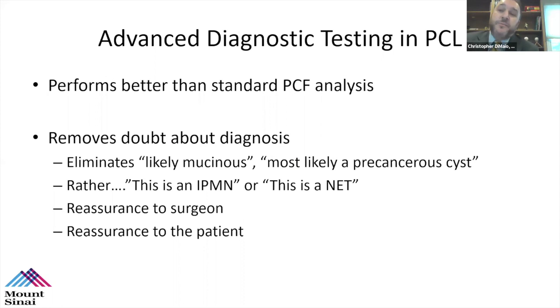So the hope is, and we'll obviously talk a little bit more about through the biopsy needle, but what I hope to show you is that these tools perform better than our standard analysis, be it cyst fluid or otherwise. And I think the most important thing these tools do is that it really removes the doubt about what we're looking at. It eliminates this whole conversation of you likely have a mucinous lesion or it's most likely a precancerous cyst. Rather, you have a real conversation.